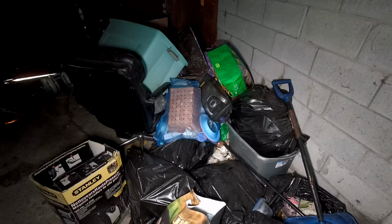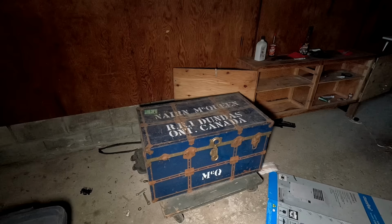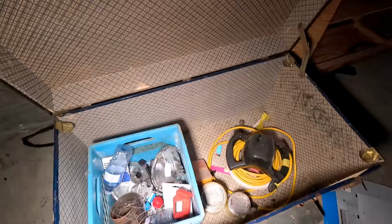Smells like a barn in here. A whole lot of stuff hanging around. That trunk right there is really cool. Button's still working for the garage. I wonder if it'll open up. Vets. RR1 Dundas, Ontario, Canada. Nairn McQueen. I'd keep a lot better stuff than that in there. With the Red Rider. That's very cool. I like that old style box.